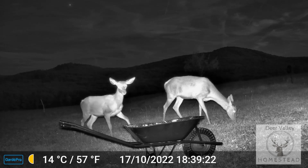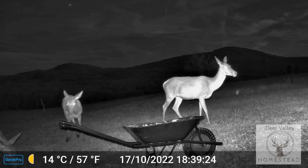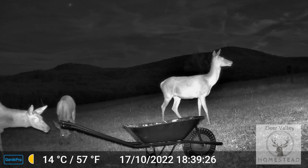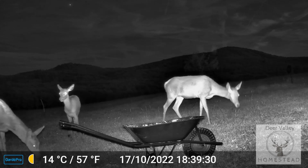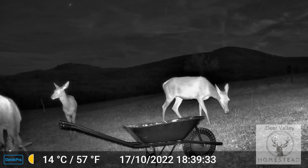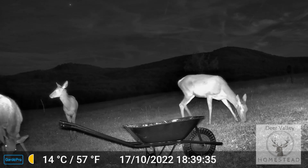We were pretty lucky. I put this out maybe a week ago, and we knew there were deer in the garden, and you know, we see them quite often, but I never expected to catch so many so quickly on the camera.